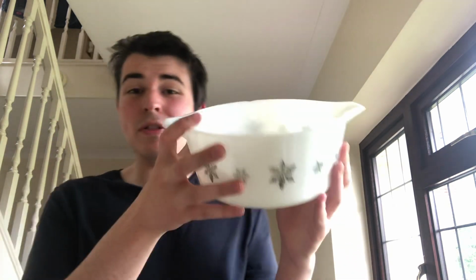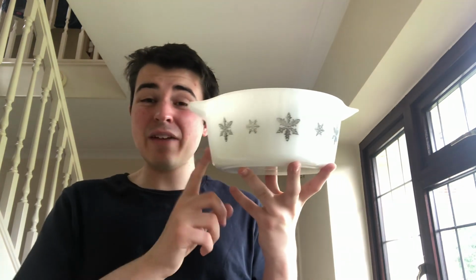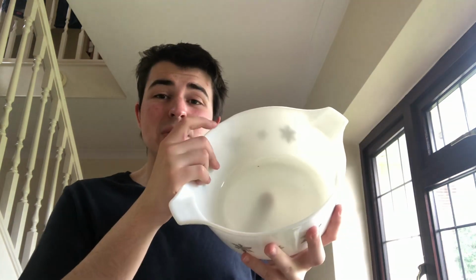And then, for £2, I got the largest casserole dish I've ever had in the snowflake pattern. Again, perfect for Christmas. And it has a lid. I've never seen a casserole dish in the wild with a lid. There's a few nibbles on the top and on the lid, but again, I think that I can list that for £20 and it will sell very well, especially closer to Christmas, even with the little nibble damages. So I messed up on the gravy jug, but I did quite well on this one.